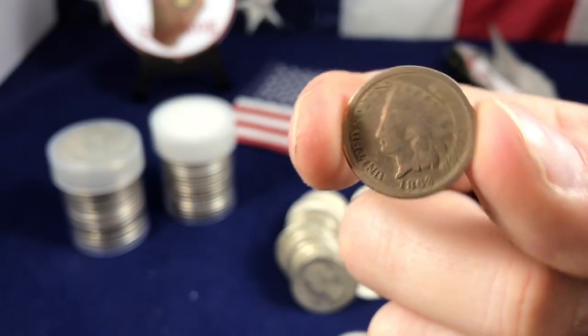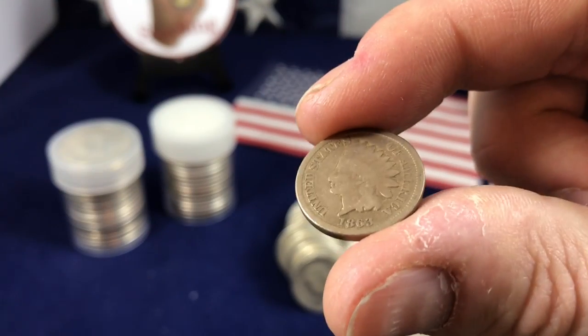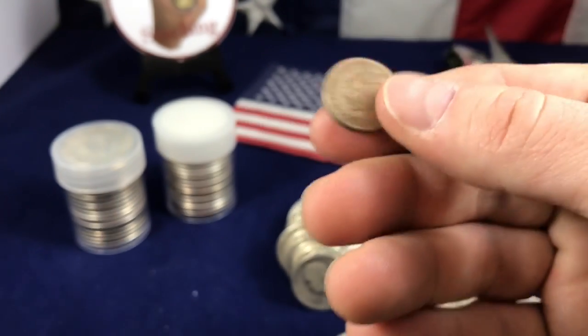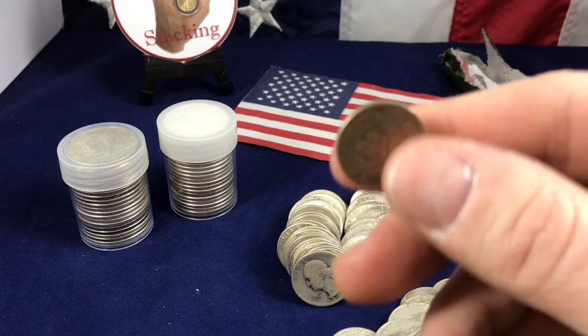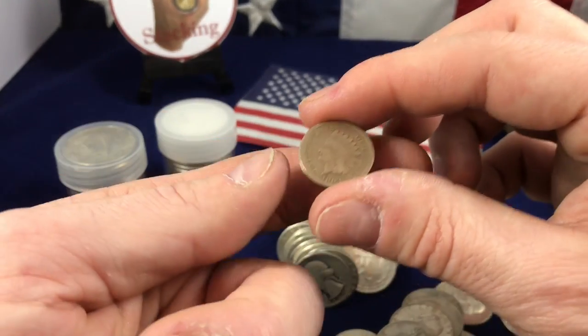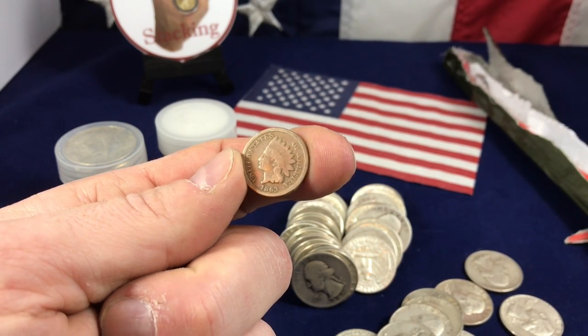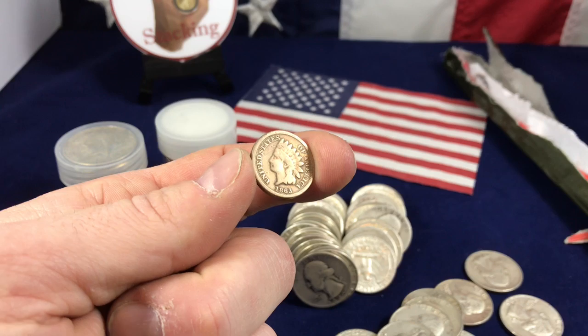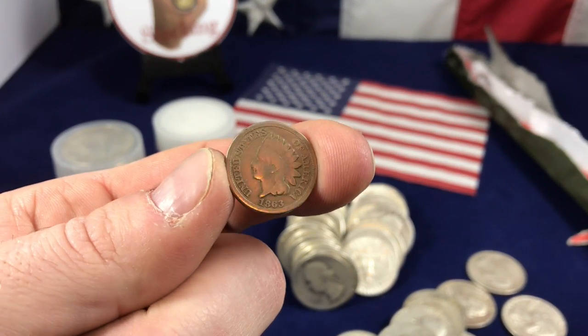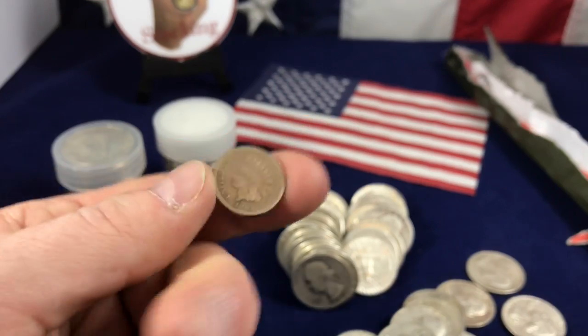Whoa. Look at this. This is an 1863 Indian head penny. Wow. That is gorgeous. I did not order that, but that was very, very generous. Whoa, thank you so much. Wow, that is gorgeous.